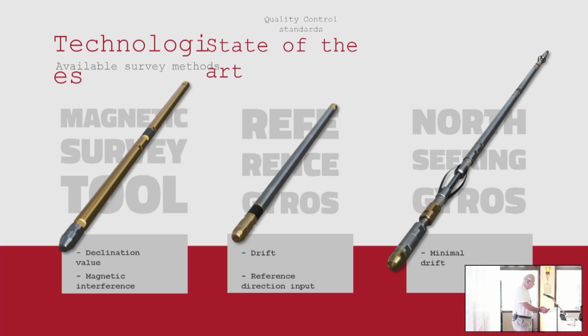I think one of the key things about north-seeking gyros is the running speed. So tools with a higher measurement frequency, and they all measure at different frequencies, create more data. You can therefore run at a higher running speed for the same data density. So more data equals better surveys.